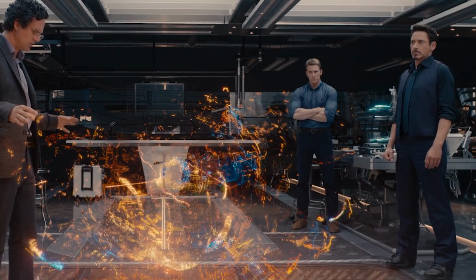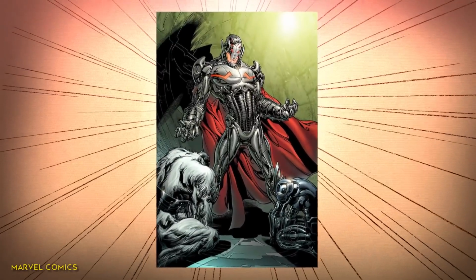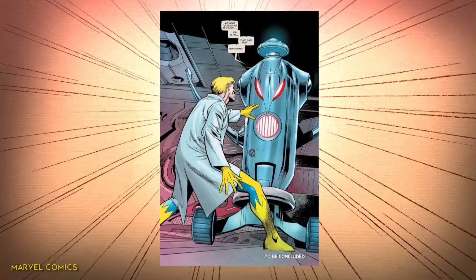This one is actually a bit of a split decision, and not just because Bruce Banner helped. The comic book Ultron is actually the creation of Hank Pym, who honestly is just full of bad ideas.